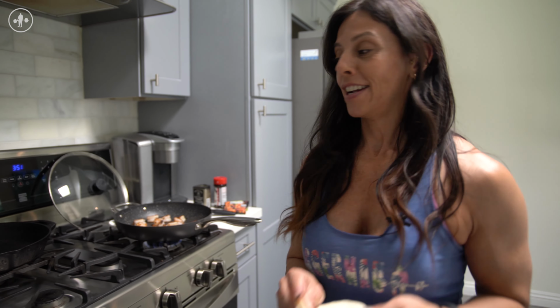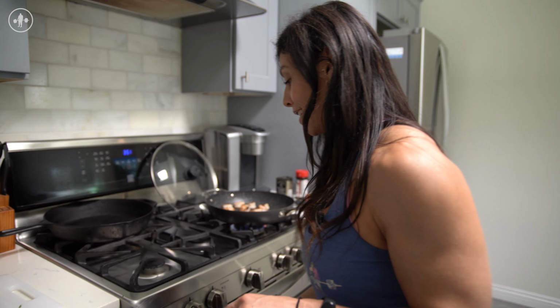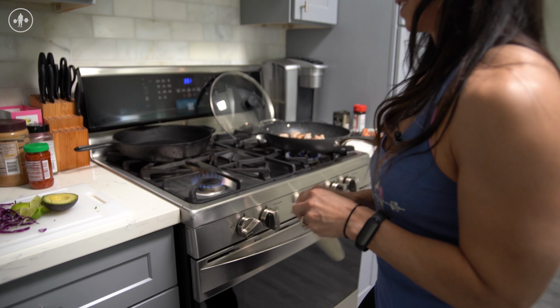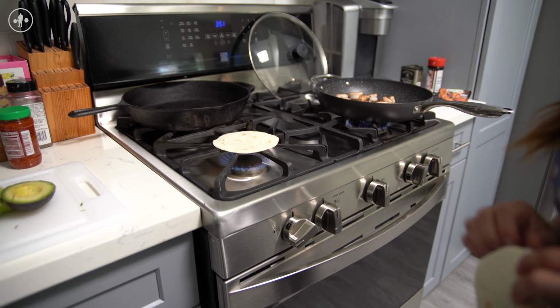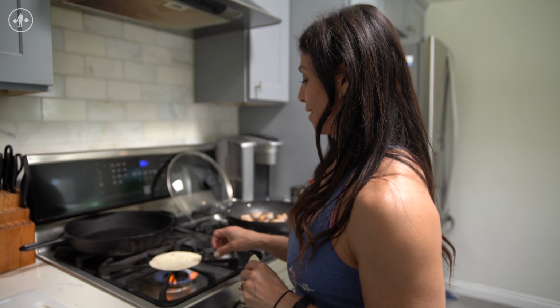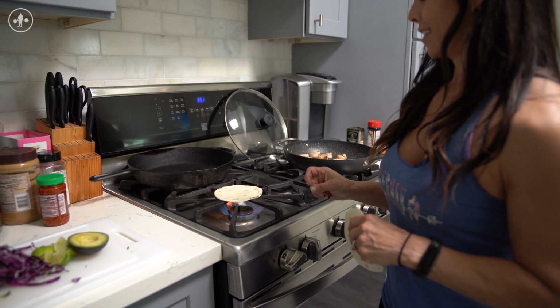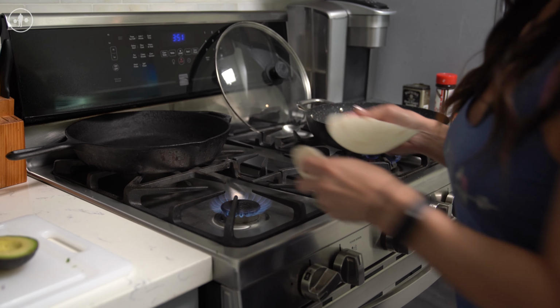And just a trick, if you don't have a comal, which is basically a place where you can heat your tortillas, you're just gonna turn on your stove here, and then you just burn them like this. If you have an electric stove, I'm sorry for you. But if you have a gas one, this is a little trick to get them a little warmed up. The other one.